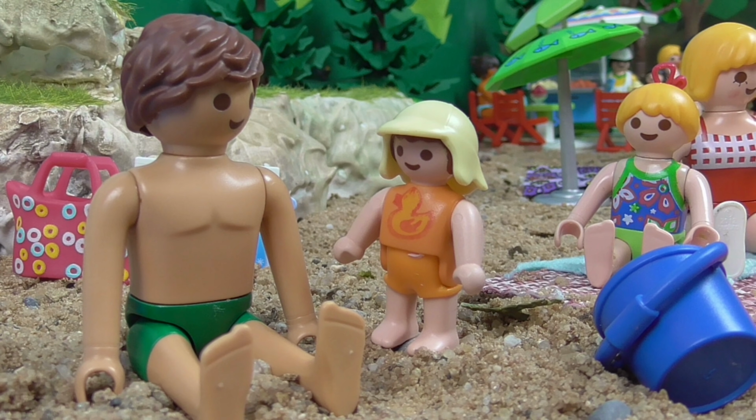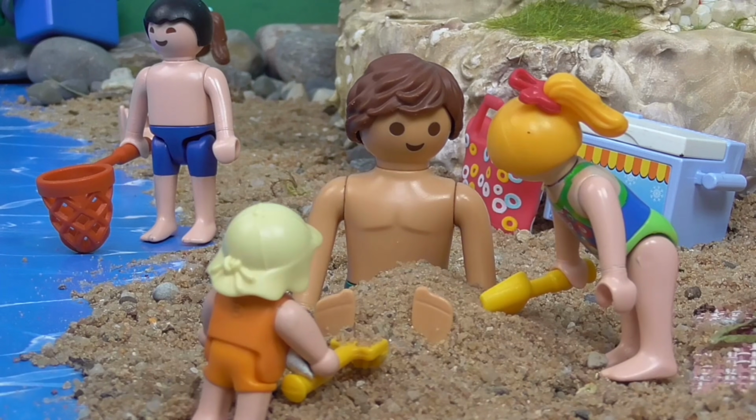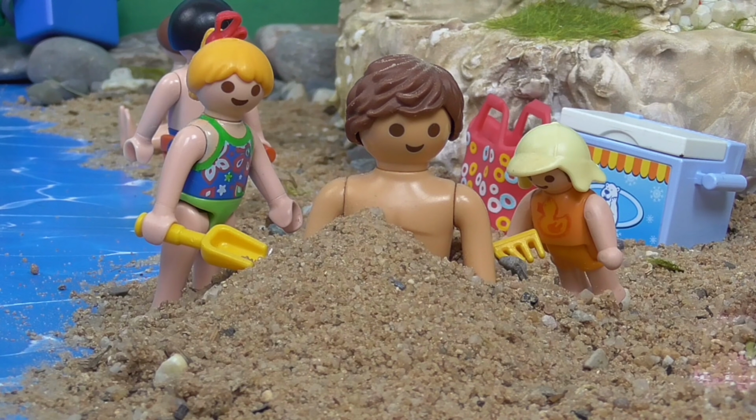Can we bury you in the sand? I suppose so. This is fun! We'll build a huge pile of sand around Daddy. Yeah, until you can't even see him anymore. But you'll leave my head out though, right? Yeah, yeah. Don't worry, Daddy. Right, now just a bit more back here.